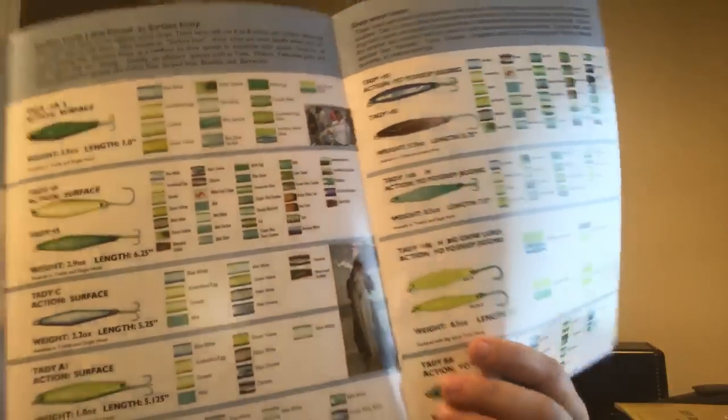Oh, Tady Lures was there. Our friends over at Tady were at the show, just showing off all the colors. I think I put a video up on Instagram just showing you the colors. I might not have posted it, but I'll have to redo that. A zillion different colors on the Tady lures.